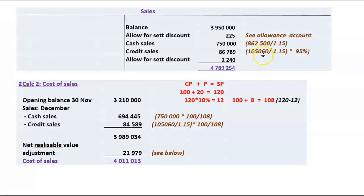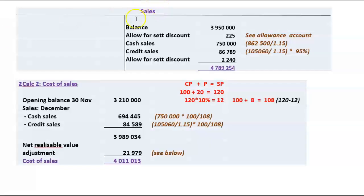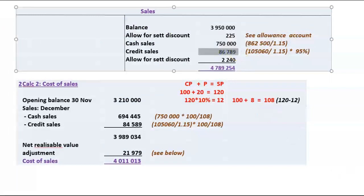And now I must remember, sales is only 95% of the VAT exclusive amount. So the other 5% of the VAT exclusive amount is in my allowance for settlement discount. So there, the 105,060, take out the VAT, multiply by 5%, that would have been the allowance for settlement discount for the month of December, which was posted to my allowance for settlement discount account. And to my sales account, it would have been that exclusive amount of credit sales, 105,060, take out the VAT, multiplied by 95%, and that would have been the total in my sales account.